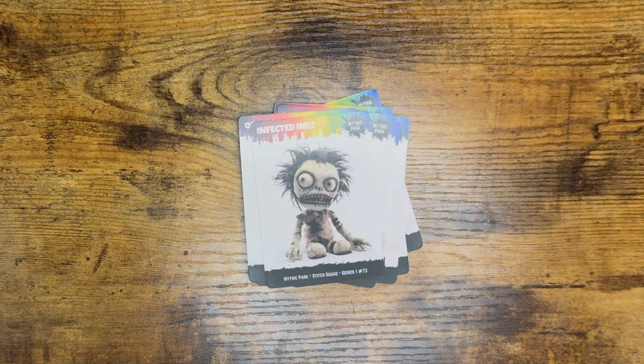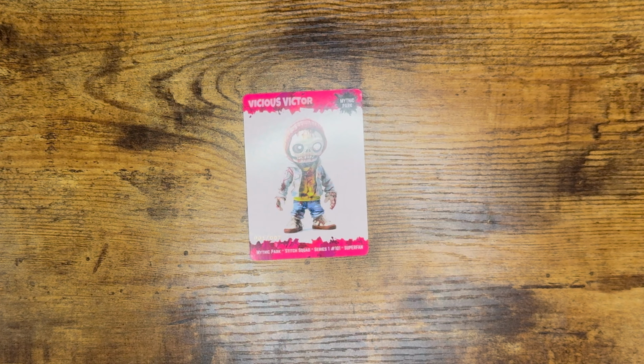All right, another uncommon card. Vicious Victor. This is the one I said looks like me, right? Another super fan, 1 of 7, Vicious Victor. Very cool. Very, very cool. So I think we're up to 5 or 6 now of the uncommons.